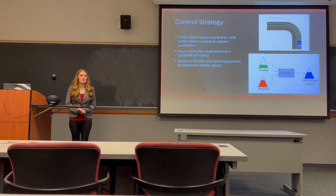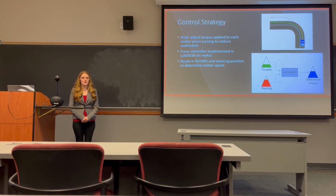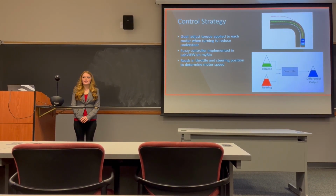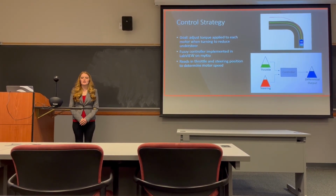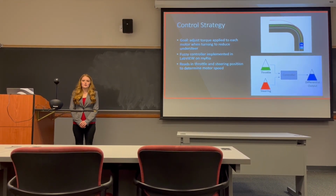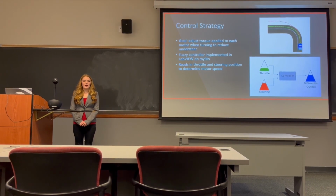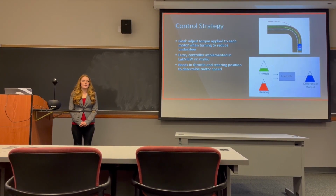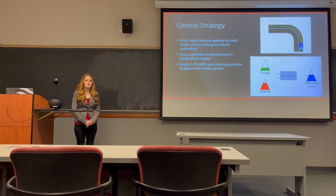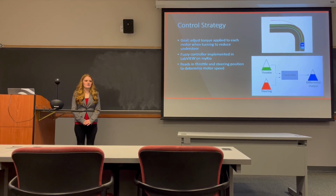I'm going to talk a little bit about how we controlled the two rear independent motors that we had on the vehicle. We don't have a physical differential on the vehicle, so we wanted some way to do sort of a virtual differential. We were able to accomplish this by using a control strategy called fuzzy control. This controller uses both the throttle input as well as the steering angle to calculate a differential value that will be either added or subtracted to the right and left motors, depending on the direction of your turn.